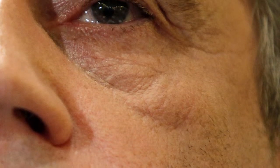All right. Now, we have issues you see in men and women. They have the puffiness under the eye. Is it just a lack of sleep, too much fluid?